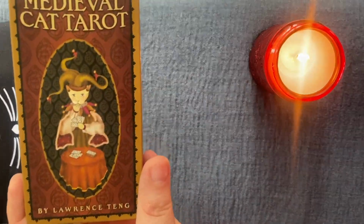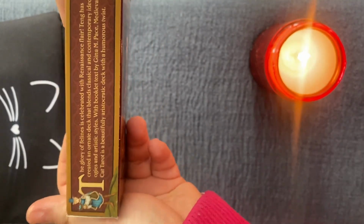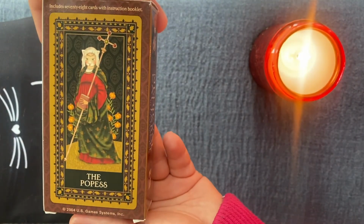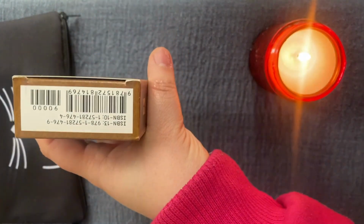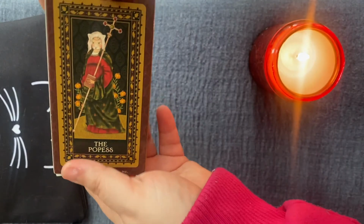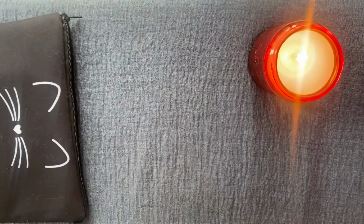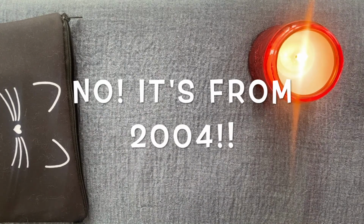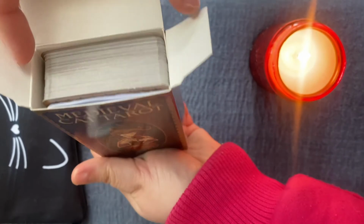This is a US Games production, and it comes in a tuck box like this. It's an older deck from 2014, but I think it's still a very relevant one.